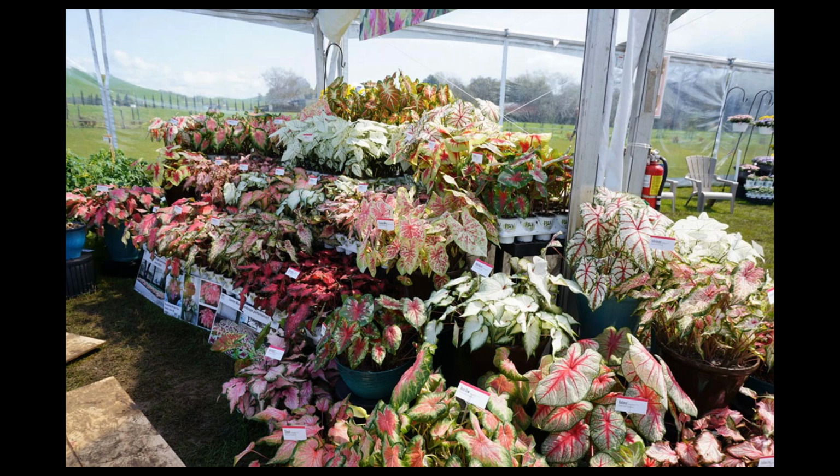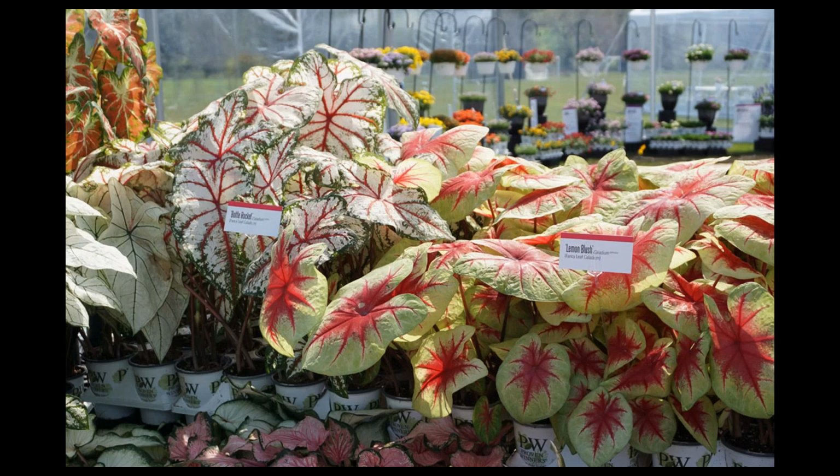Also, Proven Winners has formed an alliance with Abbott IPCO, and they're going to be marketing a lot of the caladiums from Abbott IPCO, which I think is going to be pretty awesome. A neat way to get some of these more unusual, newer varieties into the market. You see things like Bottle Rocket and Lemon Blush that have come out in the last few years, but you don't see a ton of them in the marketplace because so many are still sold for landscaping, as tubers and that sort of thing.